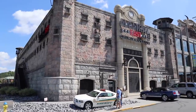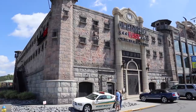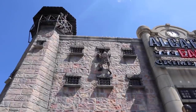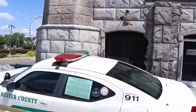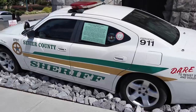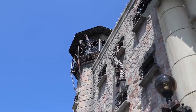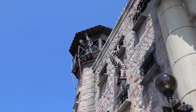Today's adventure brings us to Pigeon Forge, Tennessee, to a very interesting museum known as Alcatraz East. I wonder if that escaping convict has any earthly clue that a sheriff's officer is waiting down below. Probably not. Oh wait, there's a guard in the tower as well. Foiled again.